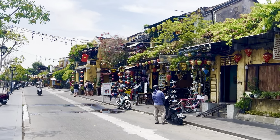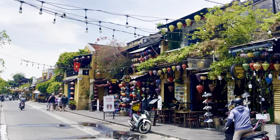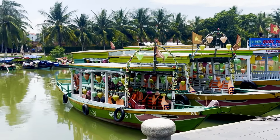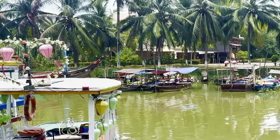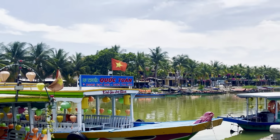As you walk through the narrow streets, you will see a mix of wooden Chinese shop houses, French colonial buildings, and Japanese-style bridges. The iconic Japanese covered bridge is a must-see, built in the early 17th century. It's a symbol of Hoi An's rich history and multicultural heritage.